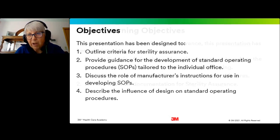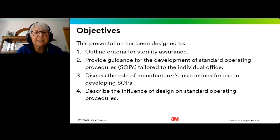The objective for this presentation, presentation number 1, is to look at the criteria for sterility assurance, to provide you with some guidance. We keep on talking about how you have to have your own standard operating procedures. Well, hopefully I can give you a little bit of insight as to how to do that. It's daunting. I hear you. I understand that, but you have to do it. Because as Lisa just said, document, document, document.